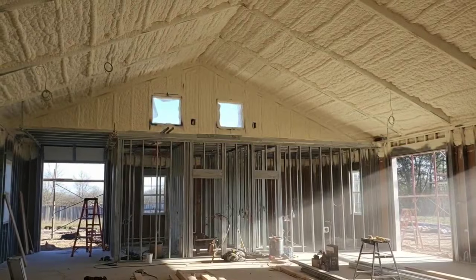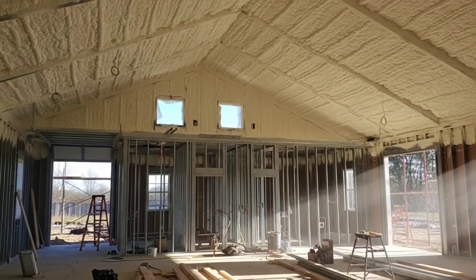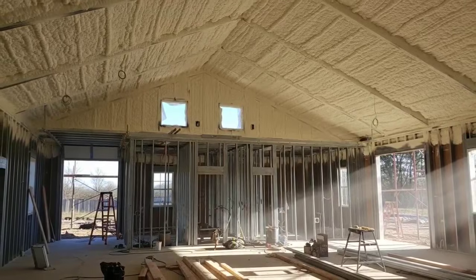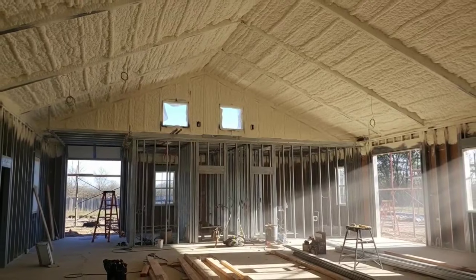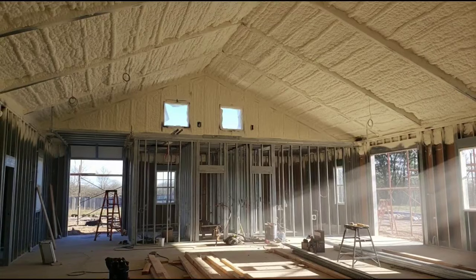Mid-range approach, $4,000 to $7,000. Spray foam insulation on entire roof during construction or accessible areas during retrofit. Cost, $4,000 to $7,000. Reduces noise by 50 to 60% throughout the entire house. Best value if building new.